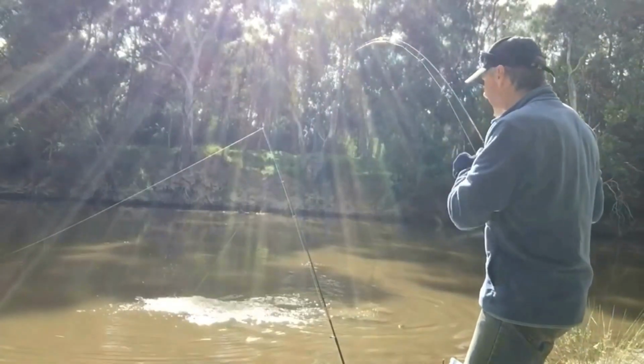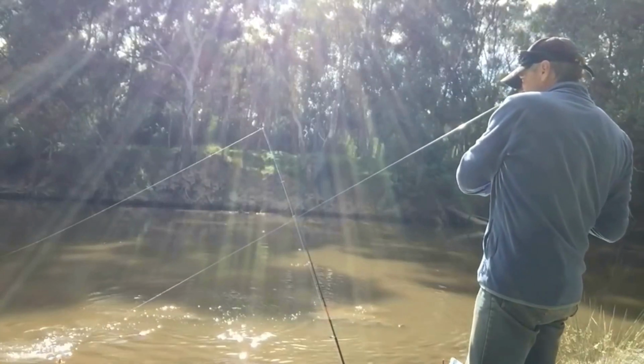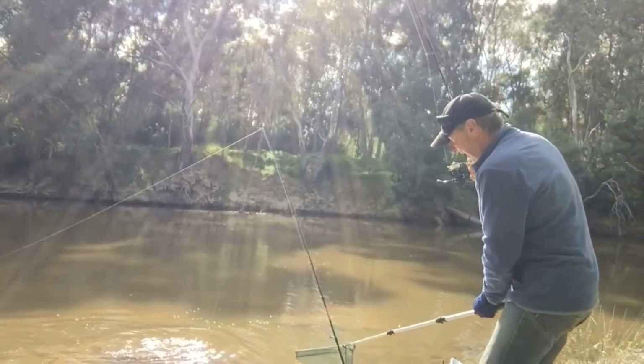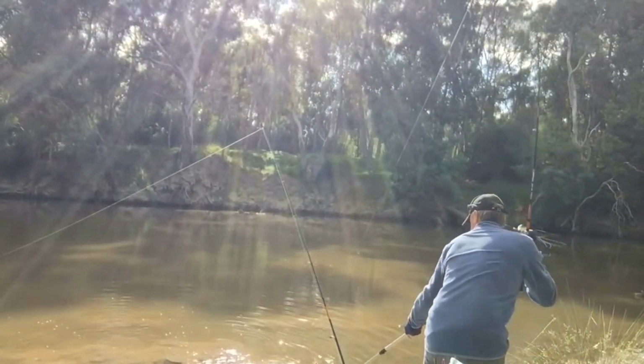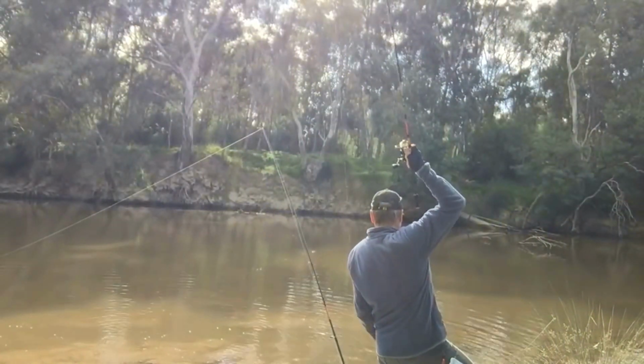For a lot of these rivers, the river itself is not all that deep, but the banks on either side can be very, very steep. It makes it very hard to get down to, and a little bit precarious when you're actually trying to fish. But the Yarra has plenty of fish in it if you know what you're doing.